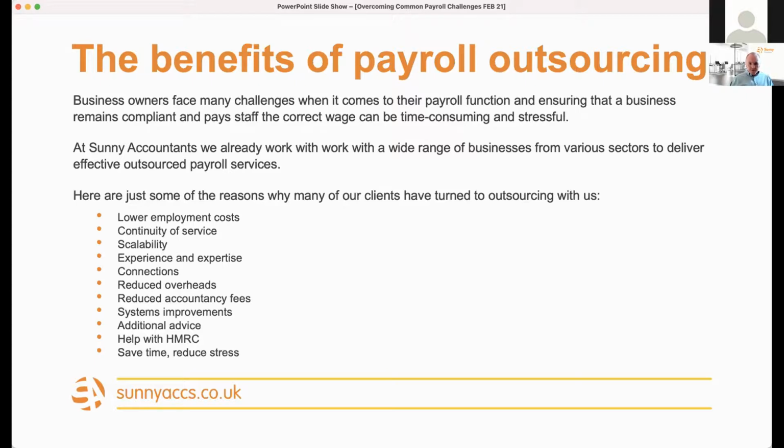Systems improvements. By working with an accountancy firm, you're likely to find that they have ways of improving your payroll systems using the latest technology, including cloud accounting. This means that you may have better access to the information you need to run your business. Sunny Accountants offers a secure portal, for example, enabling a speedy, secure transfer of data such as pay slips, P60s, etc., between us and our clients.